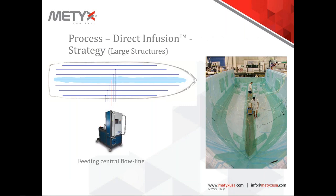The process of direct infusion, as far as these large structures or hulls, if you will, and the same goes with decks. Folks shouldn't shy away from being able to infuse decks the first time. It's basically the same process, same principle. It just has a little more curvature, a little more up and down, a little more geometry that you have to take into consideration on where you put your feed lines or how big your feed lines are compared to the vacuum. But it's all the same principle, and there's a number of different ways. We're not saying that this is the way to do it.